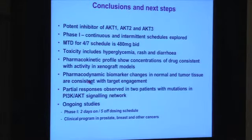We've got proof of concept inhibition of the target in normal tissue, in hair follicles, and in tumor biopsies pre and post. And finally, very reassuringly, we saw 2 responses, but they were seen in patients who had the mutations, and that's the way I think targeted treatment will go in single-agent therapy. And currently, the 2 days on, 5 days off schedule is still continuing, and there are multiple other studies launched. Thank you.